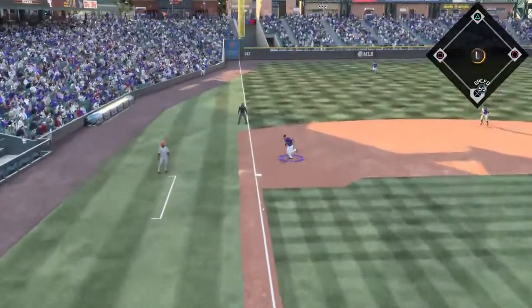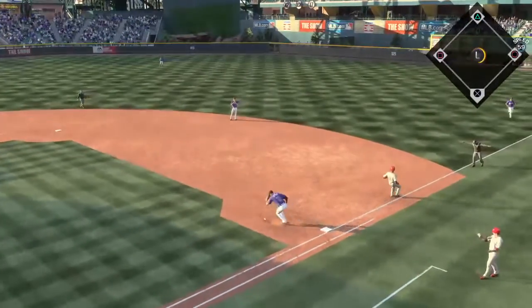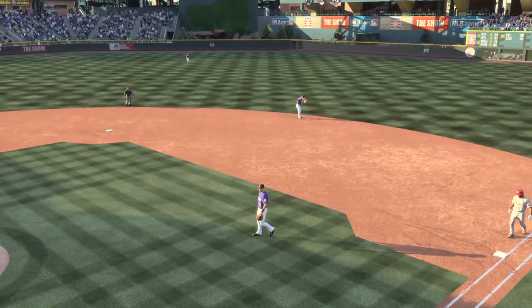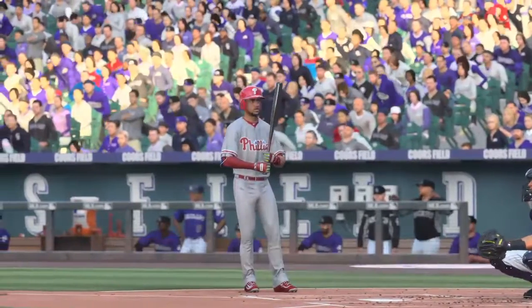Weak chopper up the line. Oh, it's off the third base bag. Oh, and it eats him up a bit. Well, that base hit is going to get his hit streak to 6 games now, so he's swinging it.